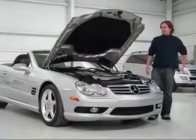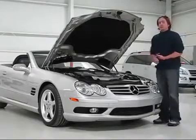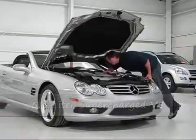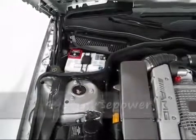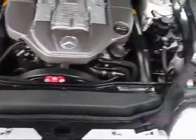Under the hood of the SL55, you're going to find Mercedes-Benz's hand-built 5.4 liter V8. Now, it's a supercharged V8 engine. When I say hand-built, this entire engine was built from the bottom up by, looks like, Huey Gruber. He did sign the top of this here. 493 horsepower, so almost 500 horsepower. You'd imagine the thing flies.